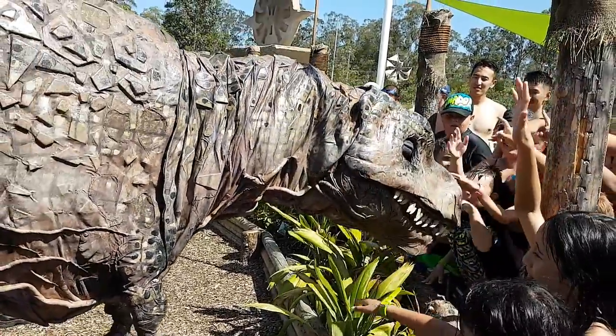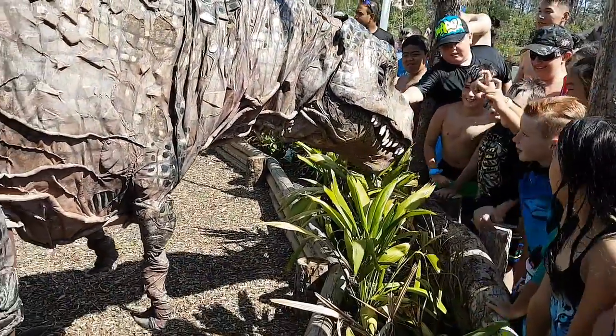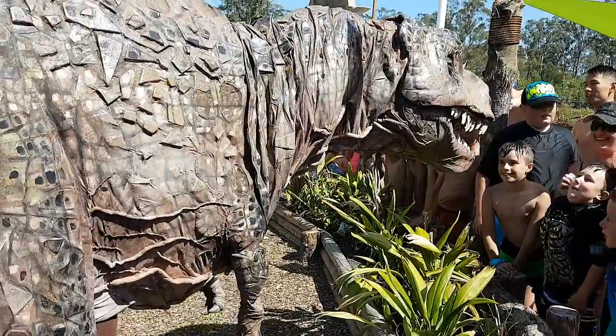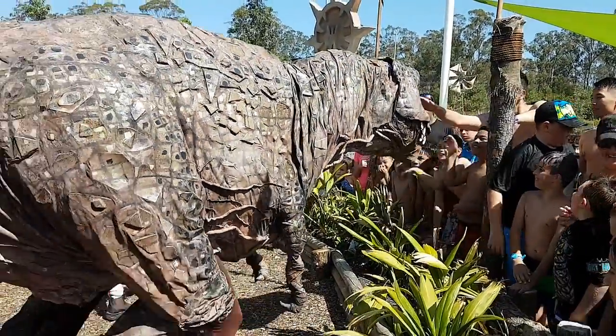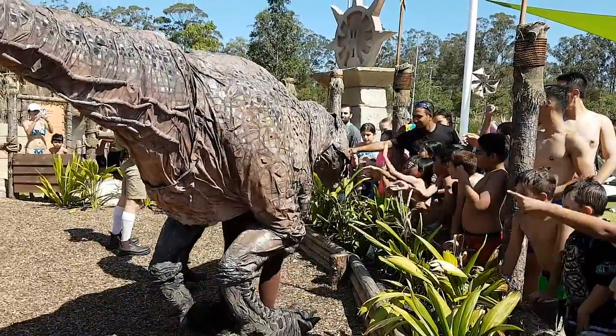Come on, Rexy. So we all know what a theropod is now. This is a theropod. It's a T-Rex. It's just the sciencey name for it. And because he's an adolescent, he's having a little bit of time adapting to all these people around him. Like first day at school, really.